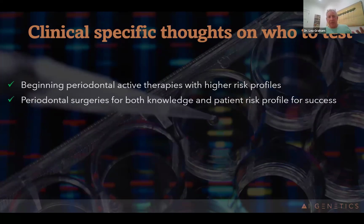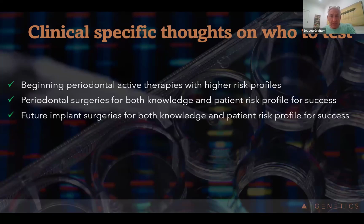If you were doing surgeries, I'd want to know, for both knowledge and risk profiles, how are we going to protect this patient? Because how many perio surgeries have we seen, whether LANAP or traditional, that go south after a while. So how are we going to guide them pre-operatively and post-operatively? We're going to want to know the risk factors.